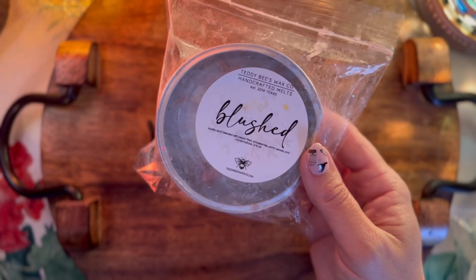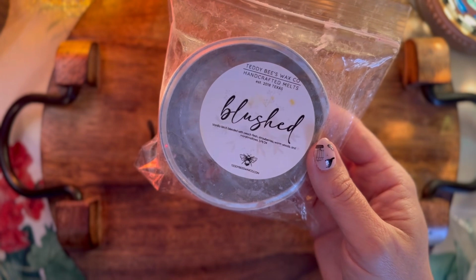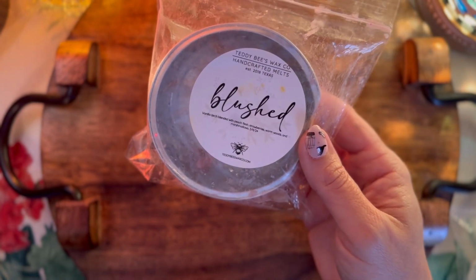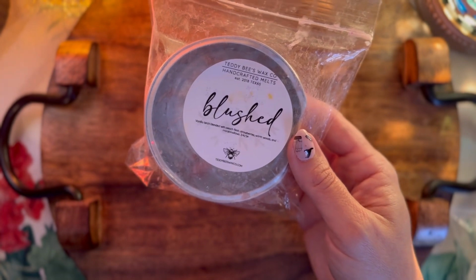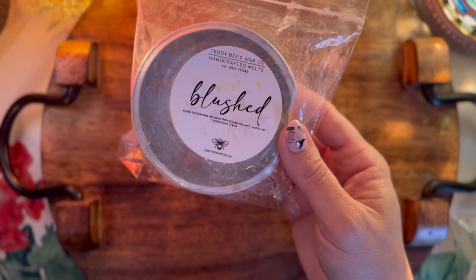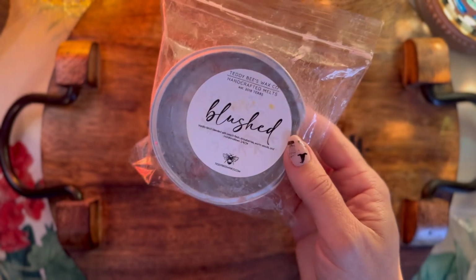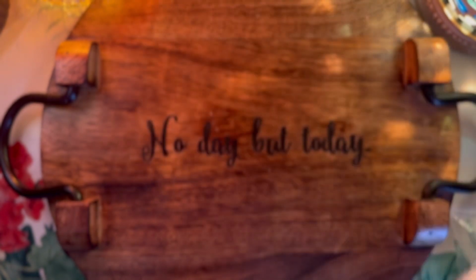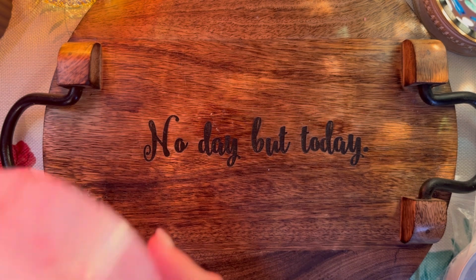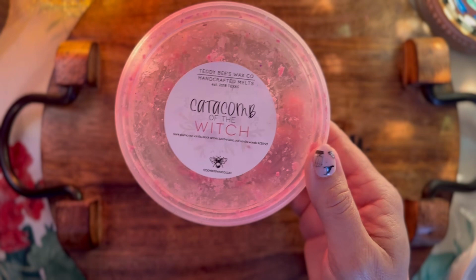I love this fragrance. I also did this in open concept, not this week, but in a previous week, and it was so good. And also, this soufflé really does make its way around my house. I get multiple warms out of a single soufflé, so I love my Teddy Bees for that. This is my all-time favorite Teddy Bees right now.